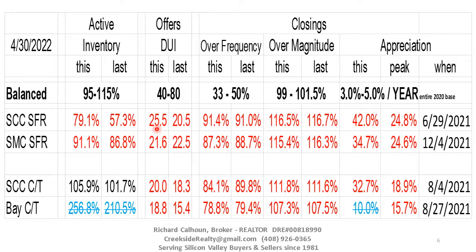I think it's too early to tell. First, we're so far into a seller's marketplace. Second, if it's a flood of inventory, which you're seeing over here, the buyers haven't had a chance to buy that inventory yet. If the buyers come out of the woodwork like I expect them to do next week, we'll drop down this inventory and we will see this DUI drop down.